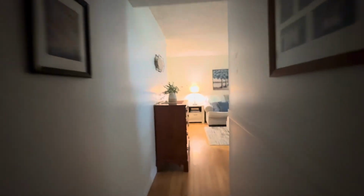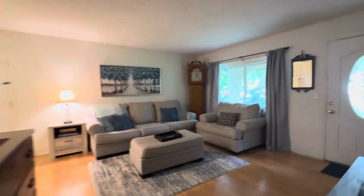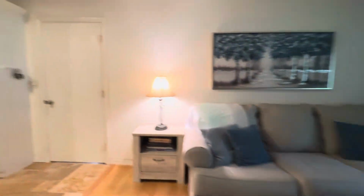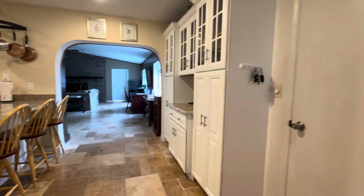Alrighty. So just headed right back out to the center, and this is where we came in. Okay. And then this was the kitchen and the great room.